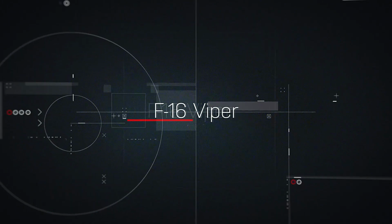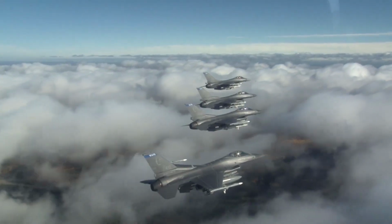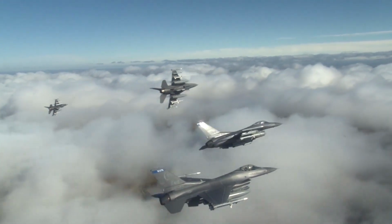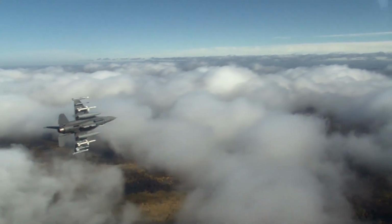Coming in at number 3 is the airplane that is known as the Viper, the F-16. The F-16 is a single-engine, multi-role supersonic fighter aircraft, which was the result of the Air Force Lightweight Fighter program. Incredibly advanced when it was introduced, the F-16 has remained on the cutting edge of fighter performance.